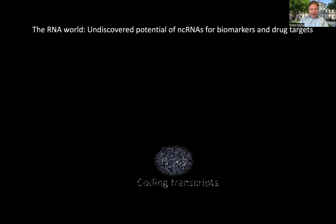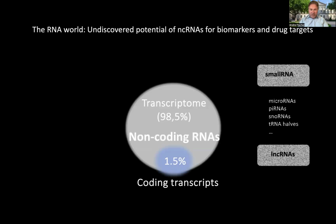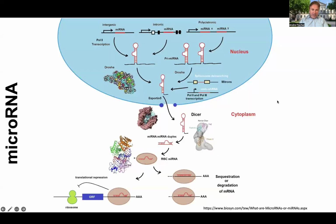What you see here is the dark matter of the genome. And the cool thing is that only 1.5% of our genome codes for proteins. The rest of the transcriptome is non-coding RNAs, and these have been considered to be the dark matter of the genome. There are small non-coding RNAs, there are long non-coding RNAs, and they really open up a lot of novel space for biomarker development and therapeutic interventions. So today I'd like to talk about microRNAs in this context.